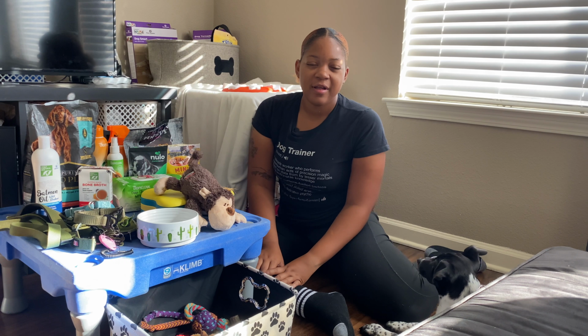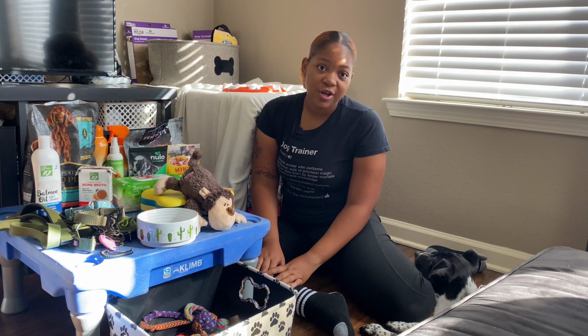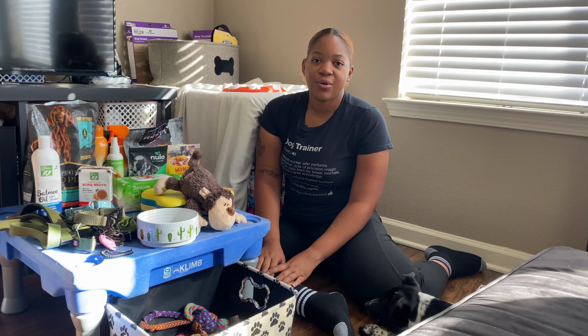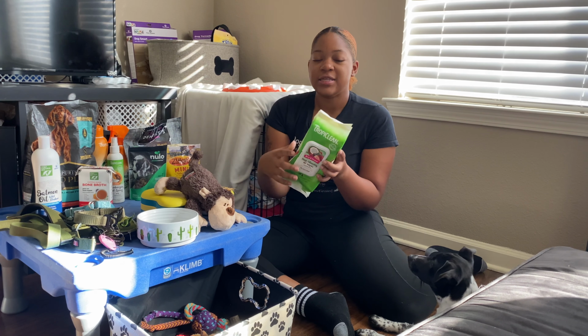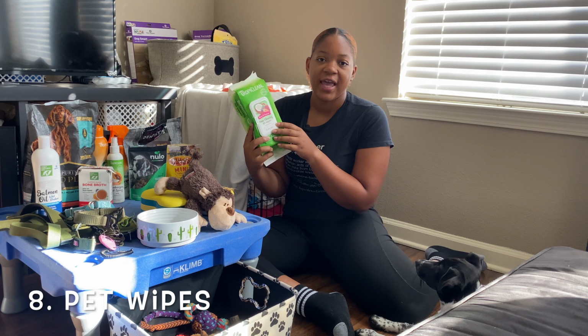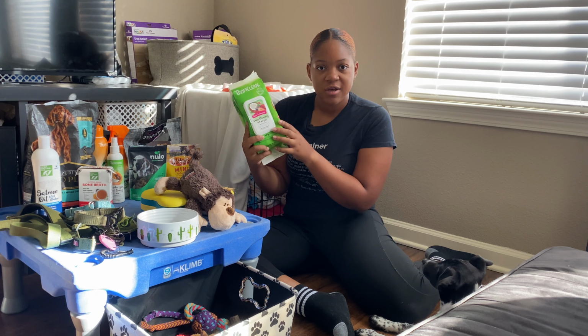Next, let's talk about cleanliness and how to keep a happy puppy. Kenai and I love to go hiking or just walking in general. I do live in an apartment, so we go walking a lot. Of course, when it rains or just when it's muddy outside, his paws get very dirty. So I like to use the Tropiclean deep cleaning pet wipes to wipe his paws and his face after we get in from a walk. This also keeps me from having to bathe him a lot throughout the week.